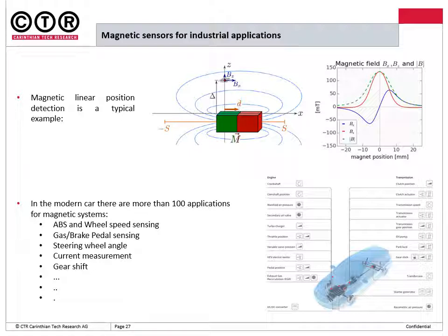You will see that one component is even and the other component is odd, and there is a very smart way, by taking the ratio of one component over the other component, to create a tangent-like function, and by applying an arctangent to create a linear relationship between the output of the sensor and the position of the magnet.